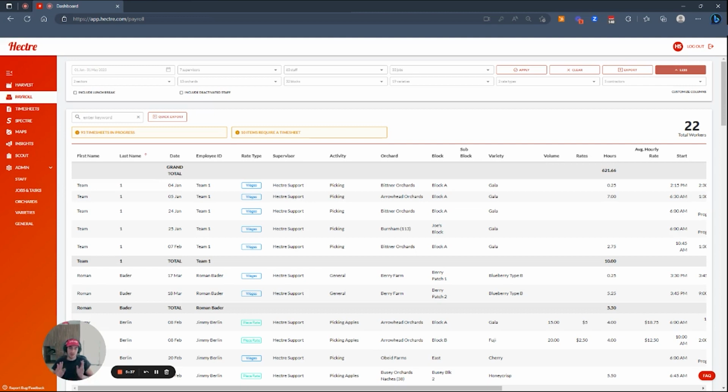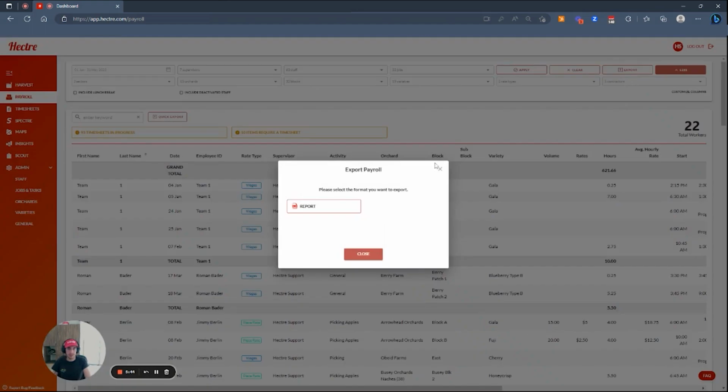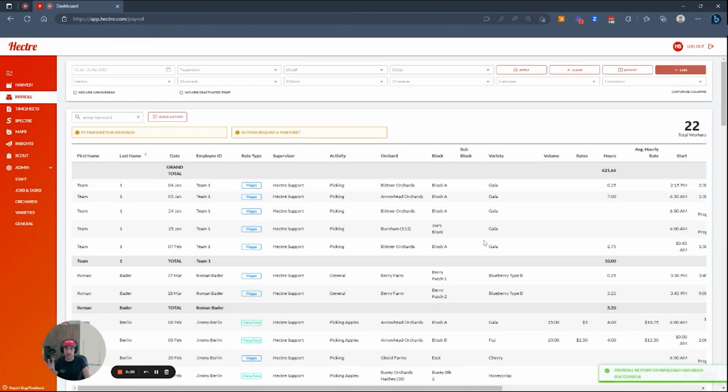Also, you have the option to download a report, which we call an export. If we click on the export button, then we can download the report, and it's going to give you a breakdown of all the results that you see in the dashboard, but in Excel format. If you want to apply some formulas, or filter the results using the filter option in Excel, you're able to do that by downloading the report, which is really interesting.